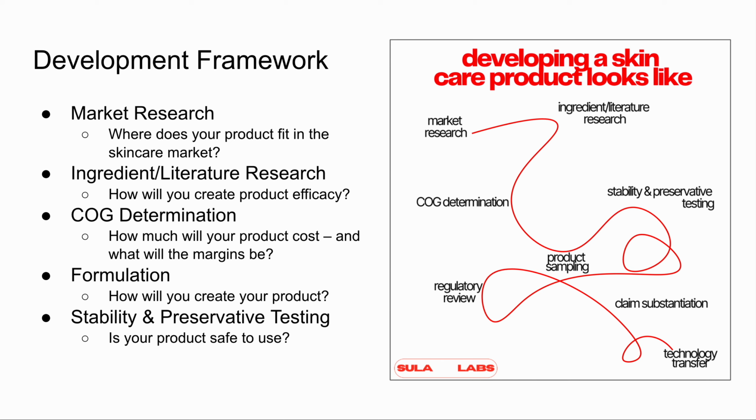And as you can see, there's a squiggly line that goes between all the steps in product development. Now, some people regard this as a linear process when it is in fact not a linear process, and you often actually find yourself bouncing back between certain stages of this development framework. So make sure, again, that you stay sane and buckle up, because it can often be a tumultuous ride, but it is often worth it.